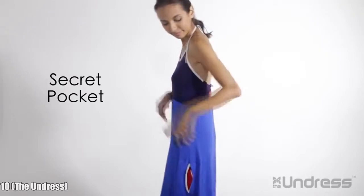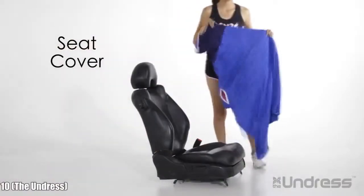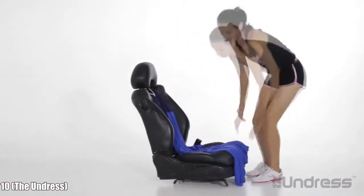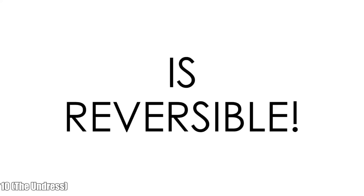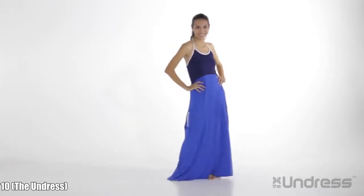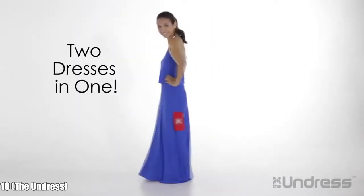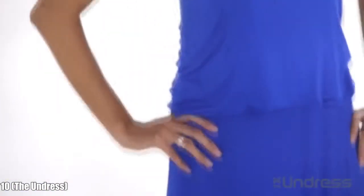Need someplace to keep your stuff? The side access openings feature a secret hidden pocket to hold your small items. If you've just finished a workout and don't have enough time to change clothes, you can even use the Undress to protect your car seats from sweat, sand, or mud by using it as a seat cover in seconds. And one of our favorite features, the Undress is reversible. One side is designed like a dual color one piece, and the other side is designed like a single color two piece. Yes, it's like two dresses in one. And all of the functions of the Undress work on both sides.